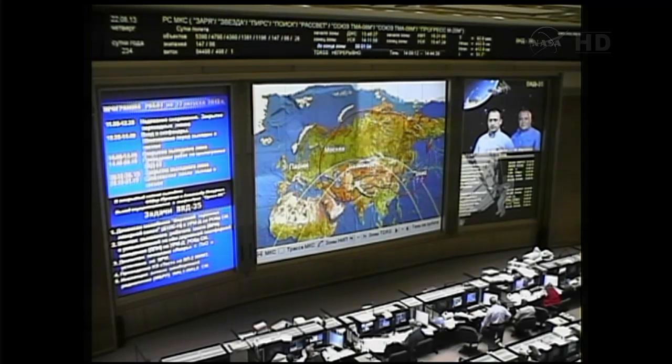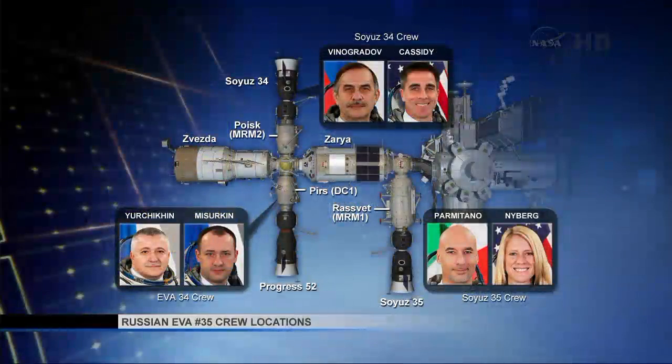Crews are moving right along with the preparations. Yurchikhin and Mazurkin are inside their Orlan suits, inside the Pirs docking compartment with the hatch closed. The hatch back into the service module, into Zvezda. The pressure inside Pirs, which is also known as the DC-1. You may hear that reference. Pressure now down to about 50 millimeters of mercury.